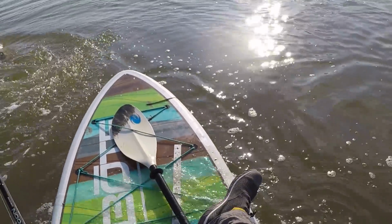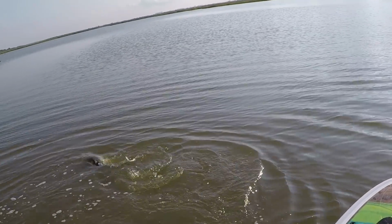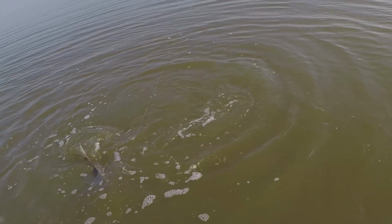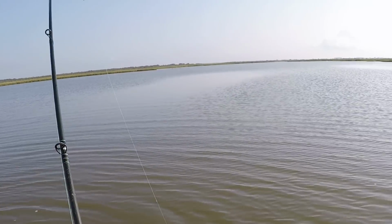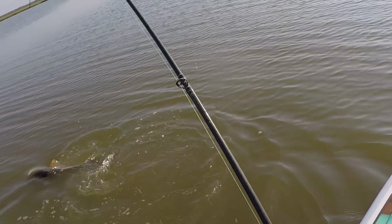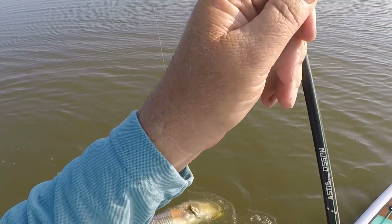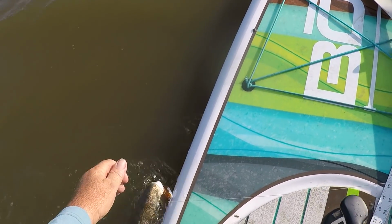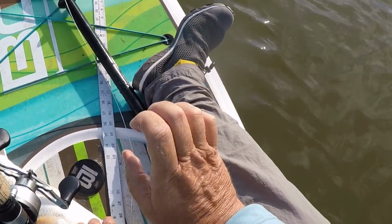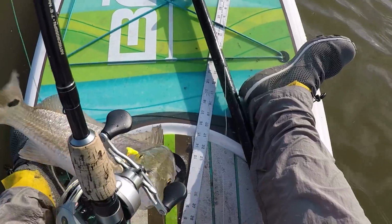Oh, let me bring me a bucket along so I can keep all the mud off my board. Come here, feller. I need you off my line so I can go capture a slot that I can take. Come here. But he didn't hesitate to grab onto that albino pumpkin. All right, guy. Get on the boat. Yeah, I know. It's not a boat. It's a stand-up paddleboard.